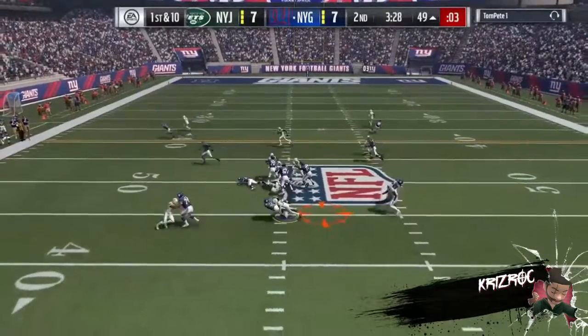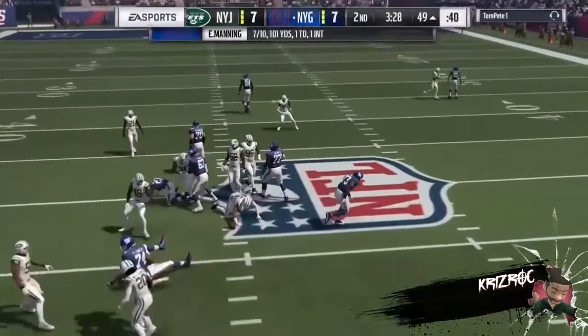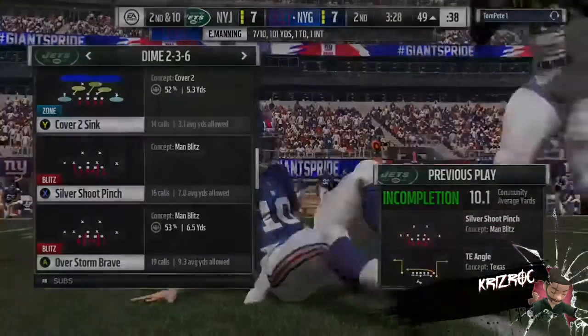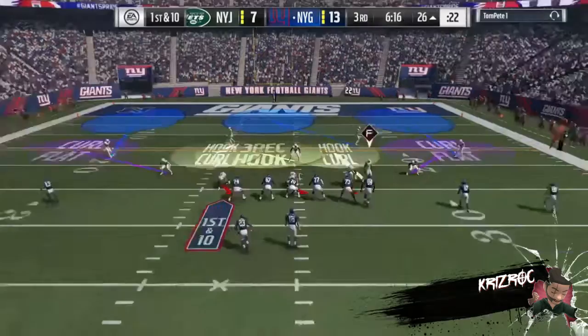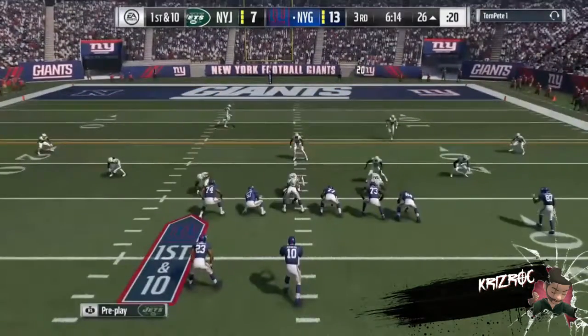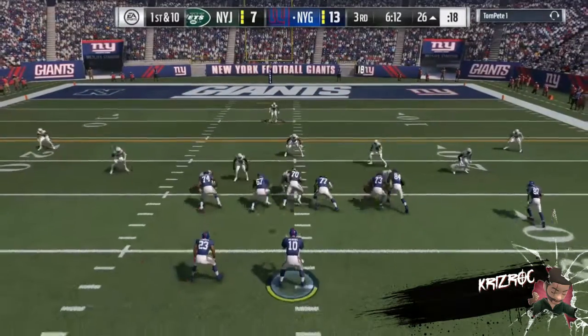Rolling on first down is Manning. And the tip there altered the ball flight. And what did we just see there? Toe tap. You got it. The benefits of practice. Toe tapping, foot dragging, picking it up, and making sure it was a catch.